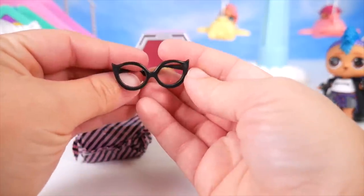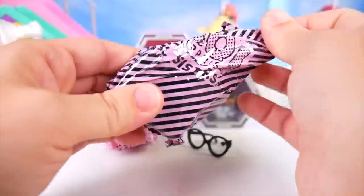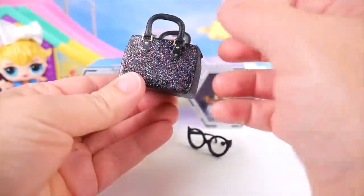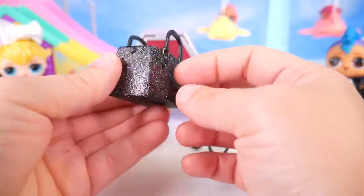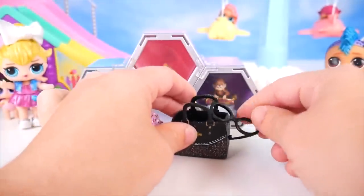A pair of some smarty looking glasses. Super fun style. And here's one. I'm gonna open and see. Whoa, look at this glittery bag. It is black. Oh, that's a neat design. With super like rainbow glitter colors all over it. Wow, I love this bag. And kind of hang our glasses off of there.